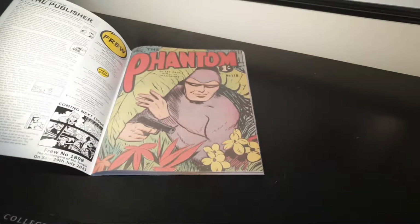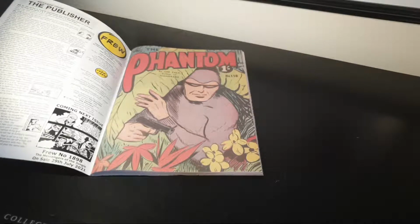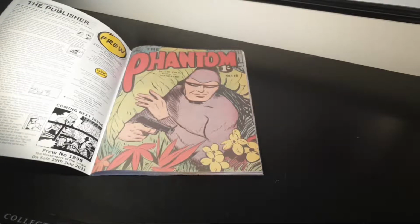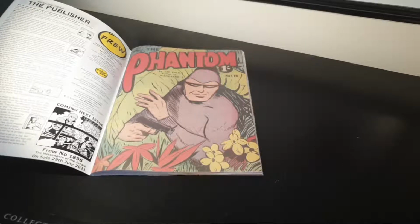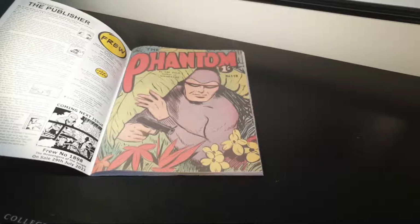So the story in issue 118 is a classic 1938 and 1939 daily story called The Fishes of the Pearls, with art by Ray Moore. The story was first published in number 9 back in 1949. For the first time, the Phantom is referred to as the Lord of the Jungle, a title synonymous with Tarzan of the Apes.